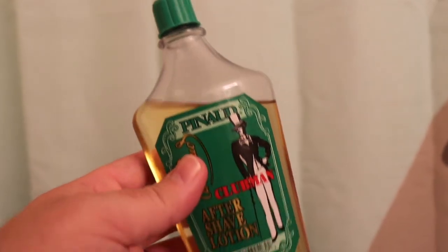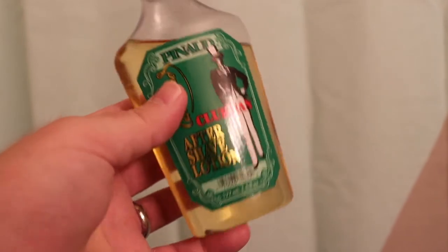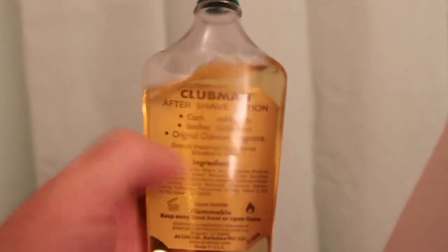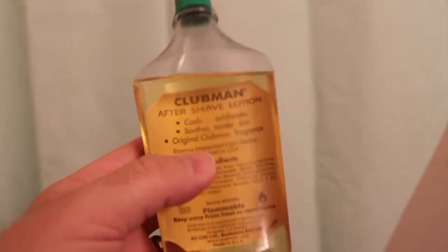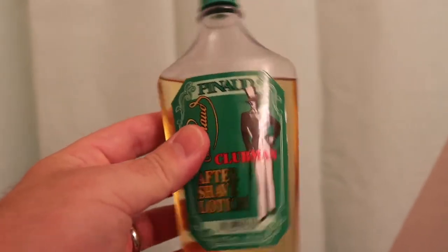Now I'll put on the Clubman aftershave. So I just kind of came across Clubman. I had never really used it. Well, I'd used Old Spice for years, and then just recently got my first bottle of Clubman here. This is all that I've used. Super cheap. You can get it anywhere, and I like the smell. It's similar to Old Spice, slightly different.